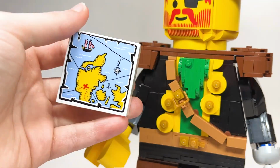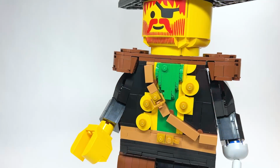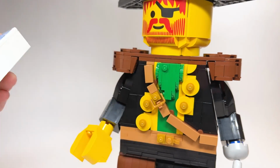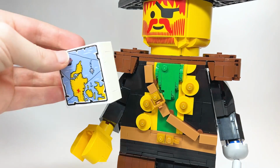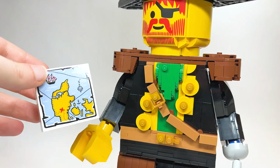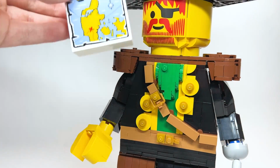It's a fun idea, but my issue with this is the size of the map. Unfortunately, the size of this is not properly scaled out. If you look, it's about halfway to the belt, which a minifigure is, of course, 2 studs long. This is only 1, technically speaking, where it should be 2. So it should be a lot larger. And again, so it's half the size that way, which means that half the size this way.